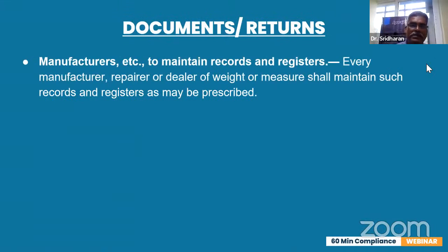There are documents to be maintained. This is one of the interesting points: there are no returns in the Legal Metrology Act, but you have to maintain the records and registers mentioned in line with your state specific rules and regulations, along with your certificate or license. It is clearly mentioned what type of document you are supposed to maintain. It varies from state to state, and you have to ensure you are maintaining them.